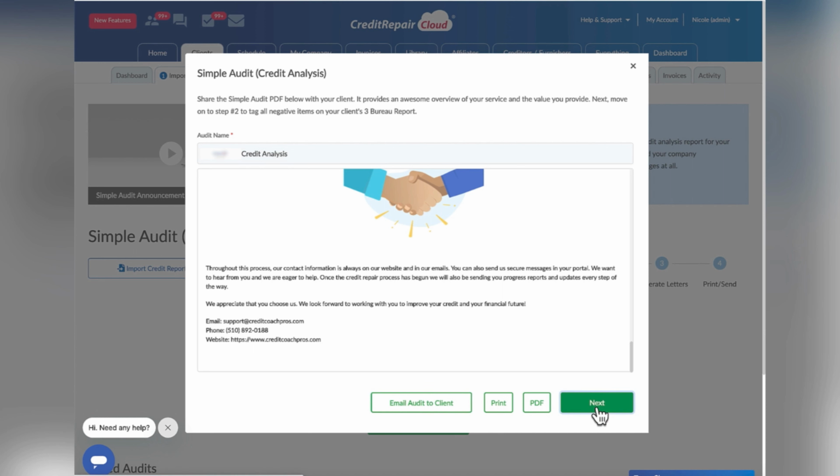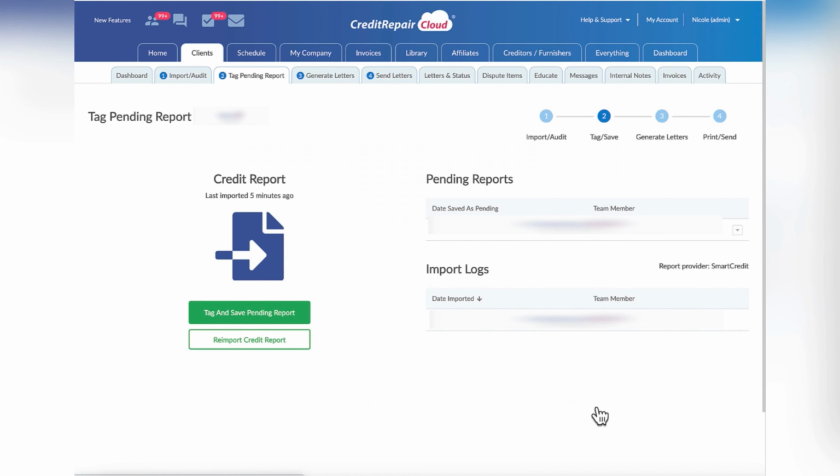So we're going to hit next because we want to make sure that this is saved. So it is saved as a pending report. And if you wanted to actually go through and tag the report, then that's where we would do that, because we're now in tab 2 where you can tag the credit report, which is basically where we're going to go through the pending credit report, and we're going to give a reason why we're disputing everything and an instruction on what we want done about it. That's what tagging a report is.